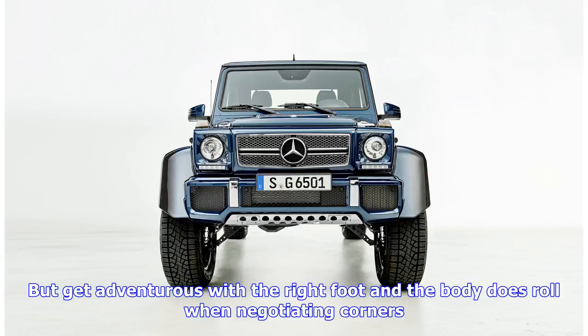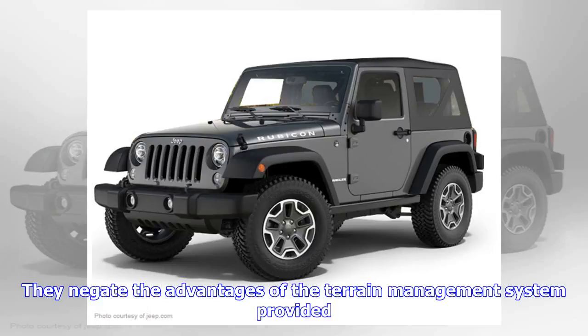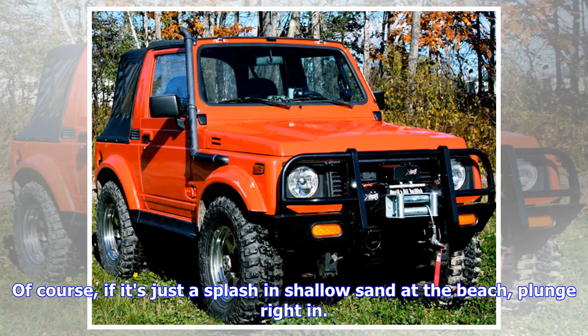But get adventurous with the right foot, and the body does roll when negotiating corners. Even though this is an SUV, this isn't an all-capable off-road vehicle judging by the approach and departure angles, clearance and low-profile tires. They negate the advantages of the terrain management system provided. Of course, if it's just a splash in shallow sand at the beach, plunge right in.